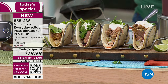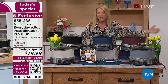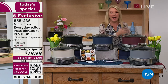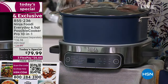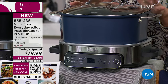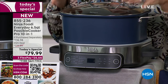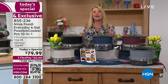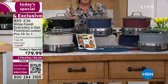I want you to understand something. When we have done the Ninja cooker, we did the 8.5 quart. Obviously it's more expensive. It's really quite large. And while people love its functionality, they don't like the size of it. It's almost too much. It's too big. So they decided to come out with the 6.5 quart. It is the perfect size. Whether it's 1, 2, or you're feeding a bigger crowd, this can easily handle it. The 8.5 quart, which is more expensive, actually has fewer functions. It's only an 8 function, whereas this is now a 10 function.